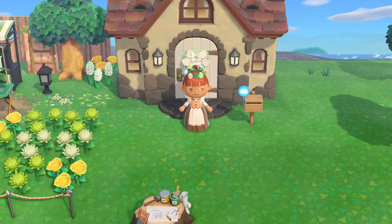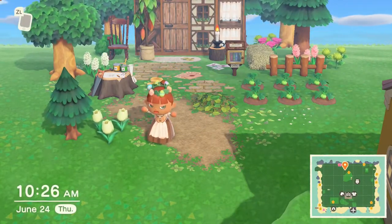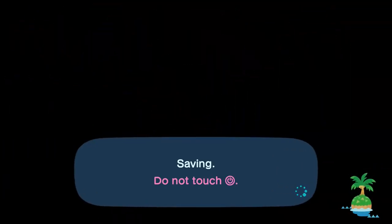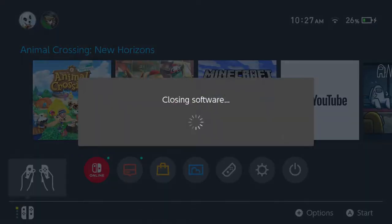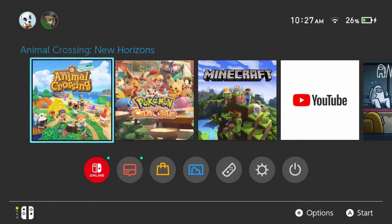Do you guys hear the thunder? Oh my goodness, it's the next day. And as you can see, the pumpkins are not grown in yet. So it's time to time travel again. Let's time travel again and again. Let's go.